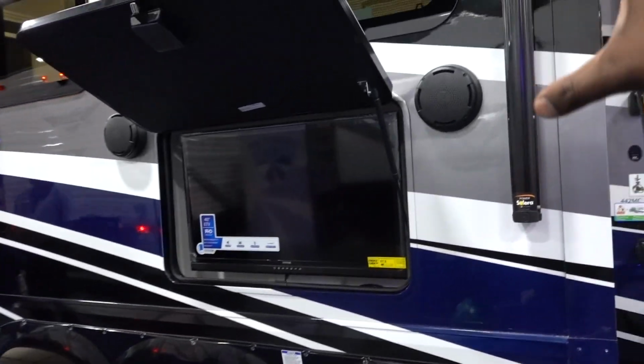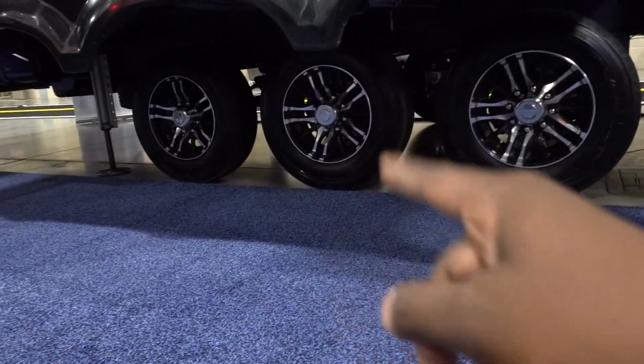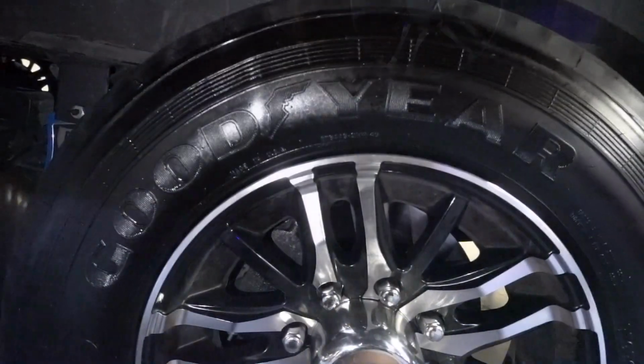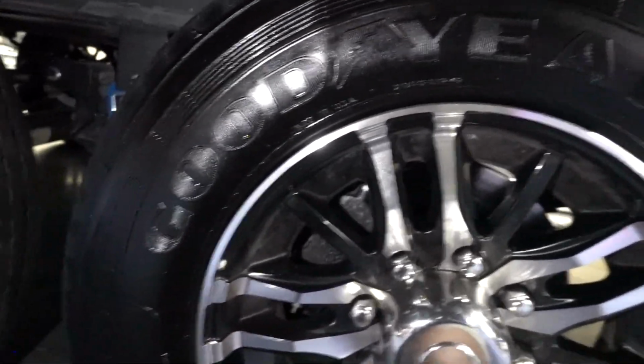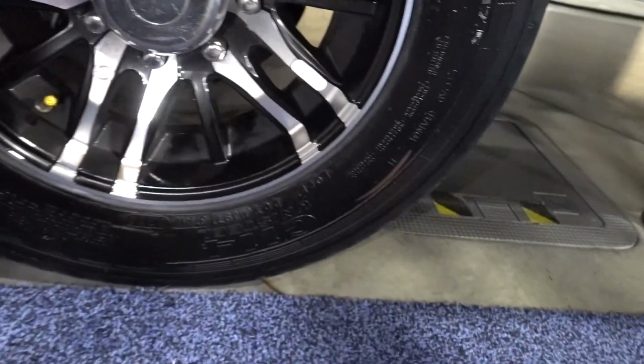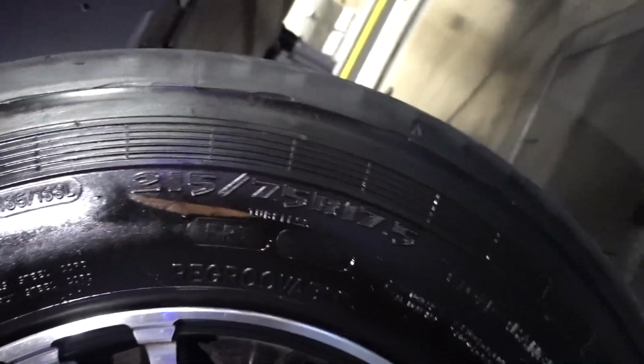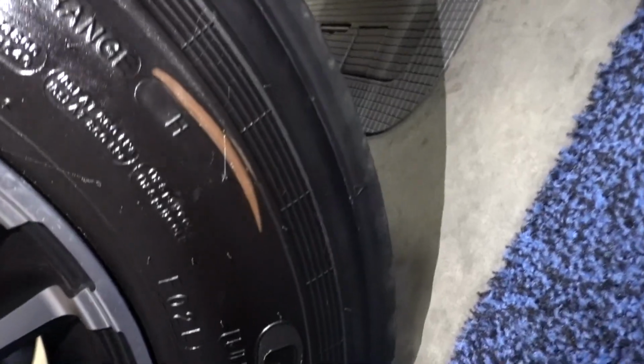Outside television with the JBL speakers. And this rig does have 3 axles too. And that does answer my question. This does have disc brakes. Alright, so I got my flashlight so you guys can see the tires. These are going to be Goodyears, as I mentioned. Tire size is going to be a 215, 75, 17.5 inch wheel. It's going to be a H-rated tire.